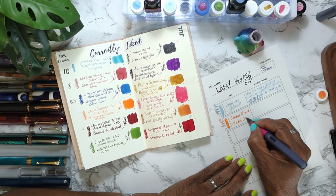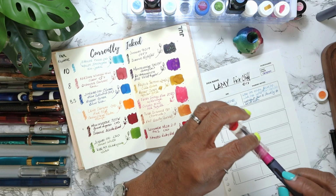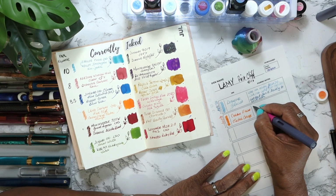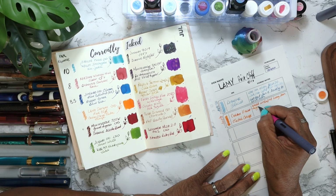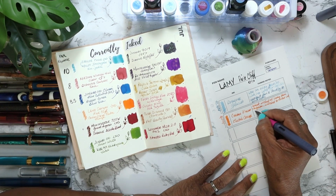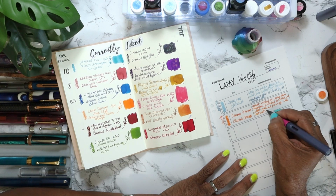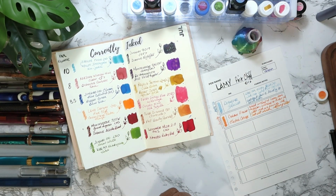This is CARAN d'Ache Electric Orange. And what do I have to say about this one? For this one I wrote, great writing with the LAMY pen again. Wanted to like the ink, but just meh as a pairing. Ink was just not wet enough. Not a fan of the color, almost too bright.